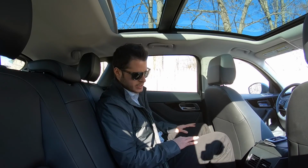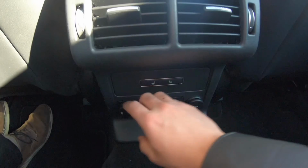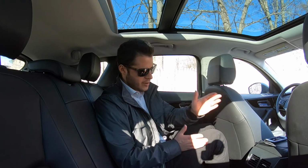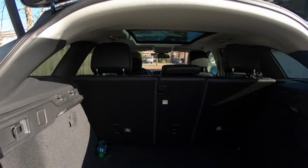You also can get heated seats in the back, which is what I have in this F-Pace. And then right below the heated seat buttons, you also have 2 USB ports and a full power adapter. So that is really nice and very modern, especially with the USB ports. And then you also have a lot of trunk space. So that is also very surprising.